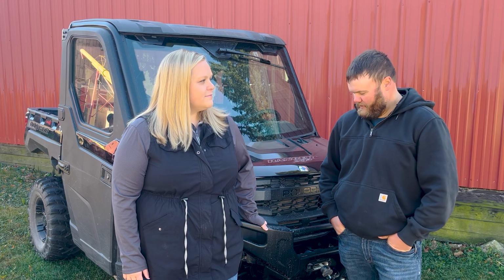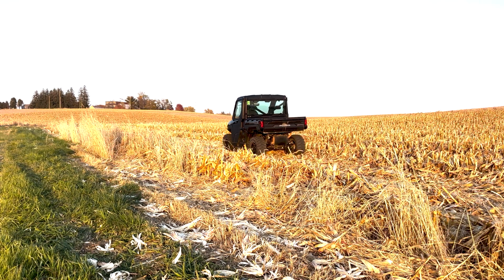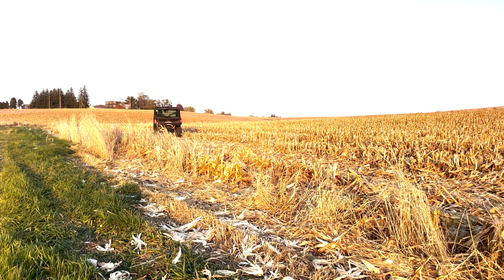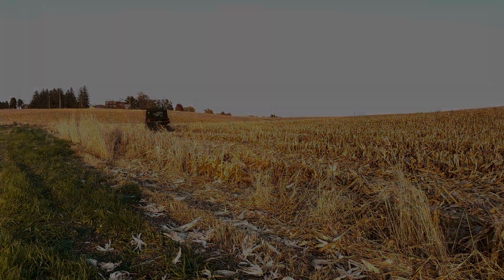This machine also has an impressive 14-inch ground clearance, handy for traveling through the fields in the taller grass or stalk conditions to prevent things from getting tangled up underneath.